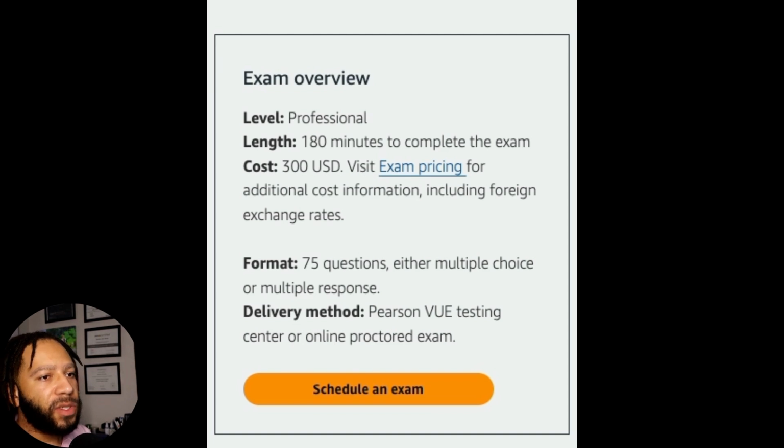So in addition to what we talked about in the exam guide, let's talk a little bit about the exam itself, as far as the level, length, cost, format, and also the delivery method. This is a professional level exam, and it is one of the hardest of the professional level exams, in my opinion, compared to the Solutions Architect Professional. You get 180 minutes to complete the exam. It costs about $300 US dollars.